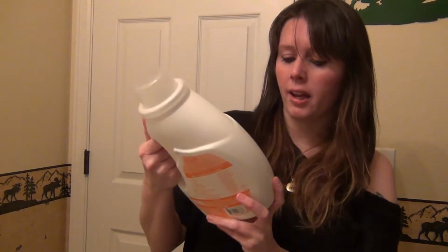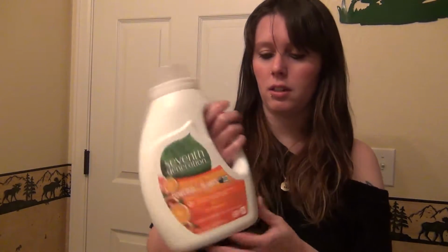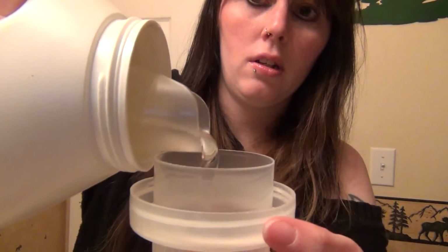All right, and then we have the fresh citrus scent, and we'll show you the Leaping Bunny. And this one is really good. It does smell very citrusy, and just to show you, this looks like regular detergent, I think.